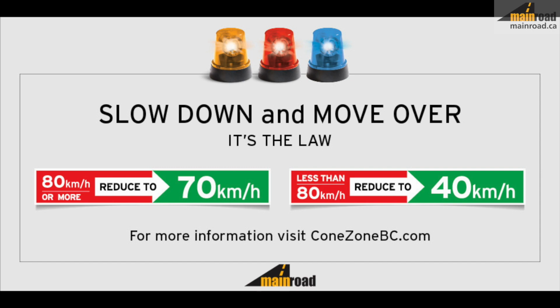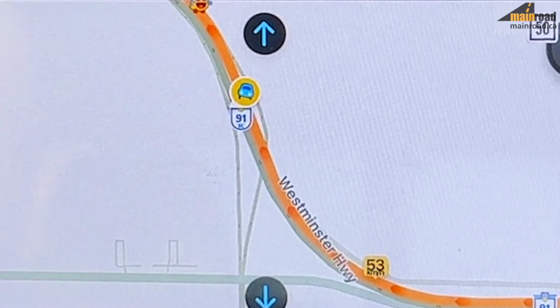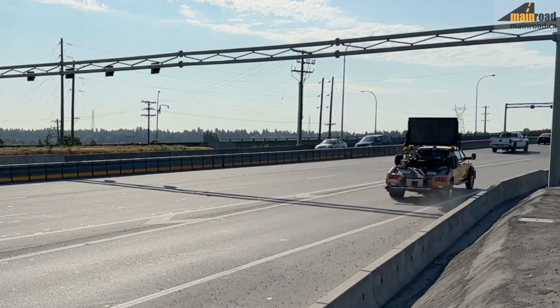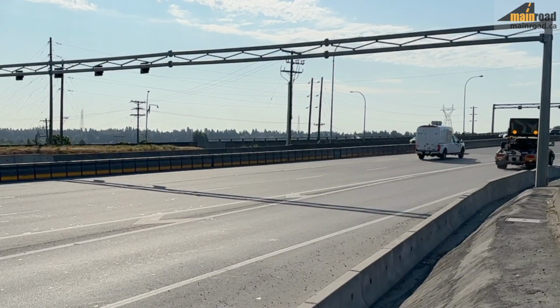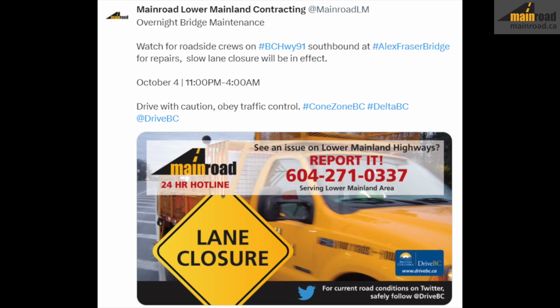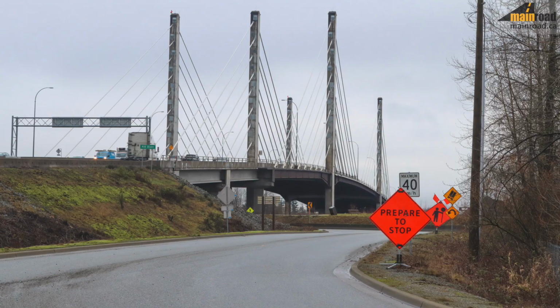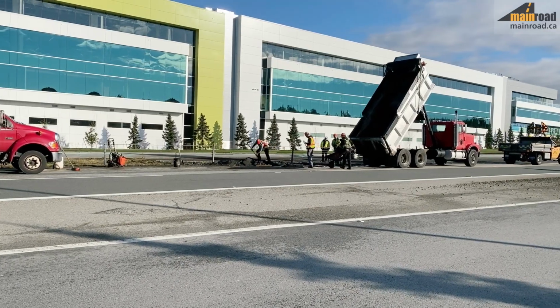We have a preset message. Usually it's a tow truck, so it's tow truck ahead. And once the incident's cleared and the rotaries are deactivated, then the message clears from Waze or the HAAS Alert system. The early warning system works in conjunction with stakeholder notifications, Drive BC reports, and signage when it comes to letting the motoring public know about scheduled road maintenance.